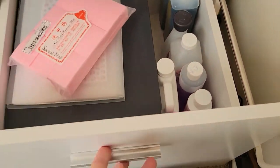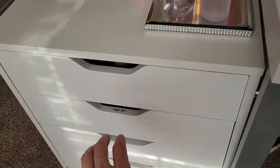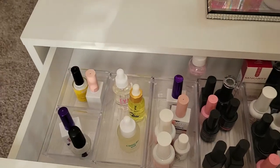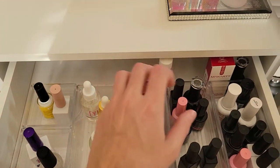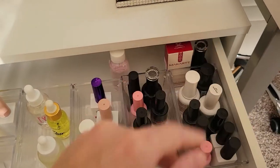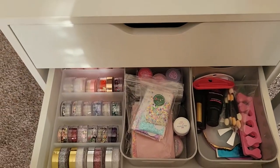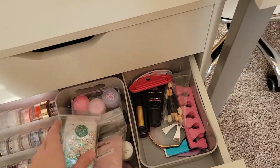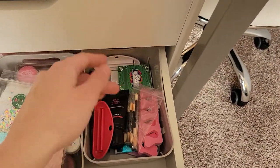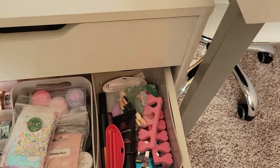Okay. And then over here, I do store my dehydrators, nail foil glue, cuticle oils, primers, base coats, top coats. It's all in there conveniently. And then here is just nail art, basically glitters, more glitters, and then just a bunch of different stuff, rhinestone glue, just a mix of different stuff.